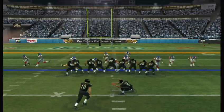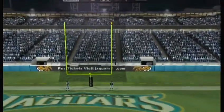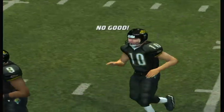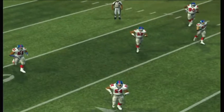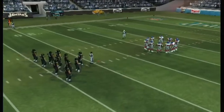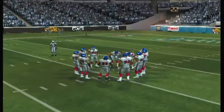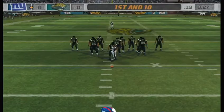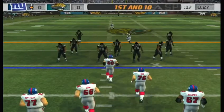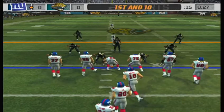Scobie trying to give his team the lead with his field goal attempt. It happened, but it sailed right. After the missed field goal, they'll set up shop at the 29-yard line.